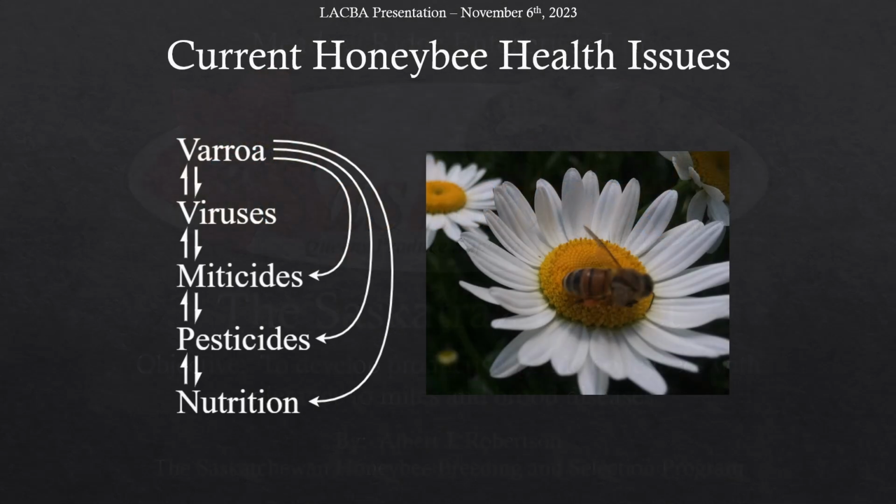I think most of you would agree that the major honeybee health issue is Varroa and the viruses it transmits. The miticides we use to control the Varroa also have negative effects on bees. Then there are pesticides in the environment that affect honeybees, and nutrition. The nutrition varies throughout the year, of course, and Varroa also interferes with the nutrition of the honeybee itself because it feeds on vitellogenin, the fat body, and hemolymph.